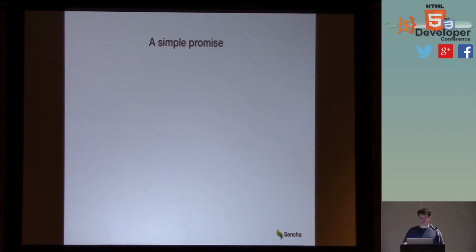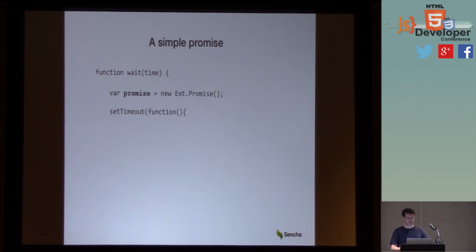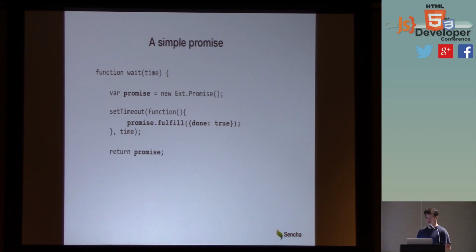What does that look like if you actually build one? So just a simple example of a wait timer built with promises. Define a function called wait. You give it a time in milliseconds. You create your promise. You call setTimeout just to do the actual waiting. And then after the timeout fires, you fulfill the promise. And most importantly, you have to return the promise to whoever called you so that they can actually act on it when it's done.